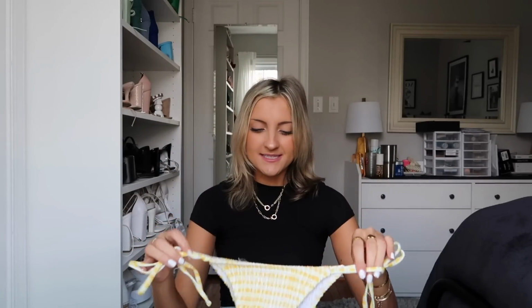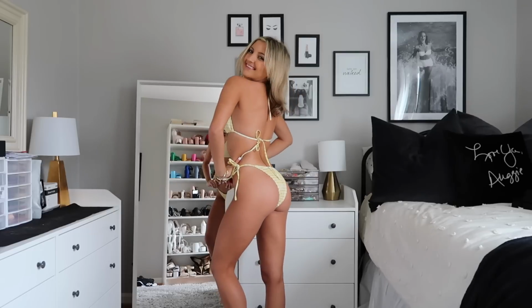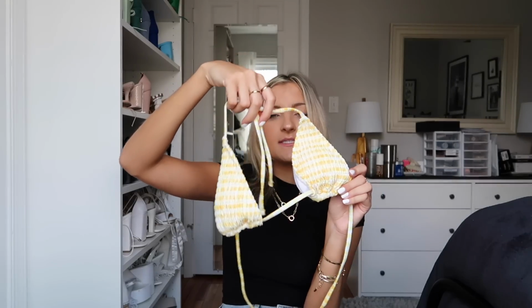The next suit that I have is a yellow and white gingham. If you know me, yellow is my favorite color. I feel like it's so happy and sunny, and in January, I just feel like this is going to be the perfect little suit. Exact same style bottoms. You've got the little tie side. Like I said, do not forget to double knot these because it makes all the difference if you do happen to have a mishap. And then the top is that same style I know and love.